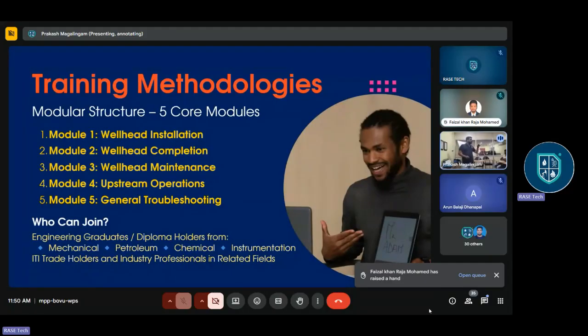First line maintenance is preventive maintenance. Second line maintenance is corrective maintenance, major changeouts and replacements. And ad hoc maintenance: any emergency call-off from production, any leakage or emergency situation, any on-call request, is considered ad hoc maintenance. So those are the 3 types of maintenance we are discussing during wellhead maintenance.